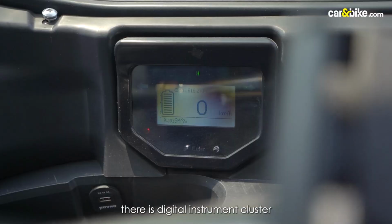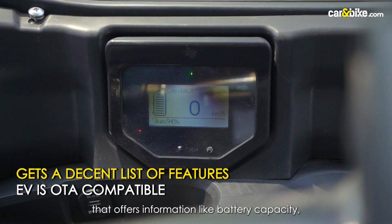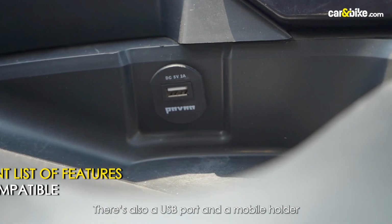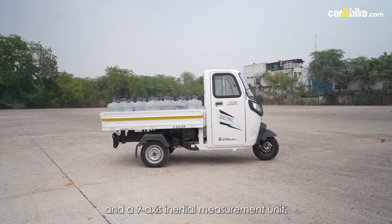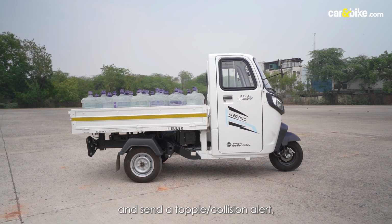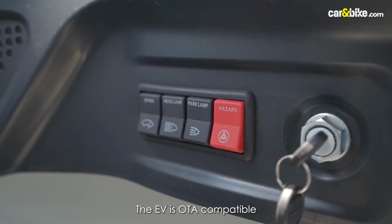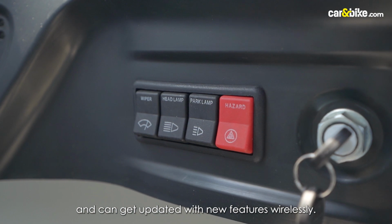In terms of features, there is a digital instrument cluster that offers information like battery capacity, charging time, range, and so on. There's also a USB port and a mobile holder along with vehicle tracking system and a 9-axis inertial measurement unit which can be linked to the telematics and send a topple or a collision alert in case there's an accident. The EV is also OTA compatible and can get updated with new features wirelessly.